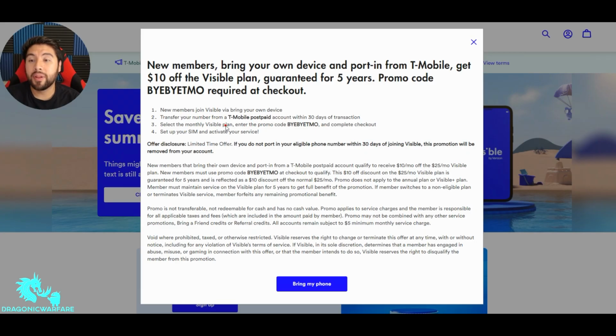Select the monthly Visible plan. Enter the promo code Bye at checkout. Set up your SIM and activate your device, and that is basically it. So 4 steps, pretty easy there. It says limited time offer. If you do not port your eligible phone number within 30 days of joining Visible, the promotion will be removed from your account. Wow. So basically, it's saying when you check out, guys, yes, you can use that promo code, and you will get that discount of $10 off per month.